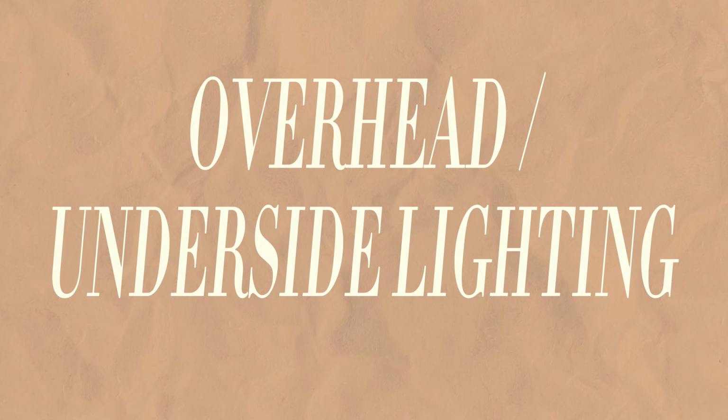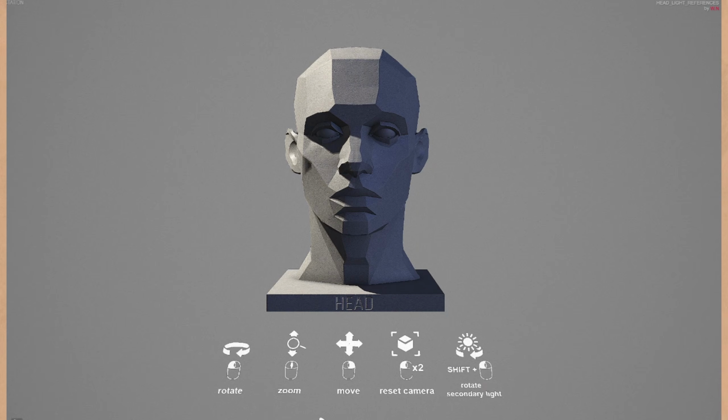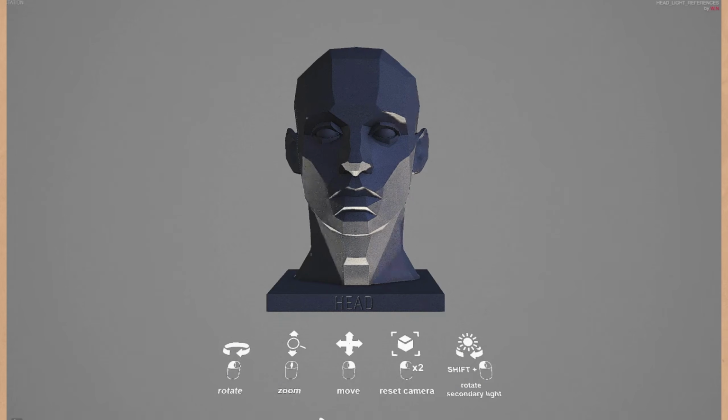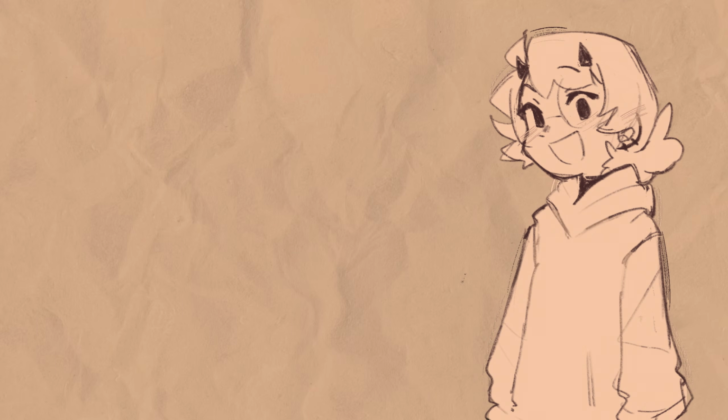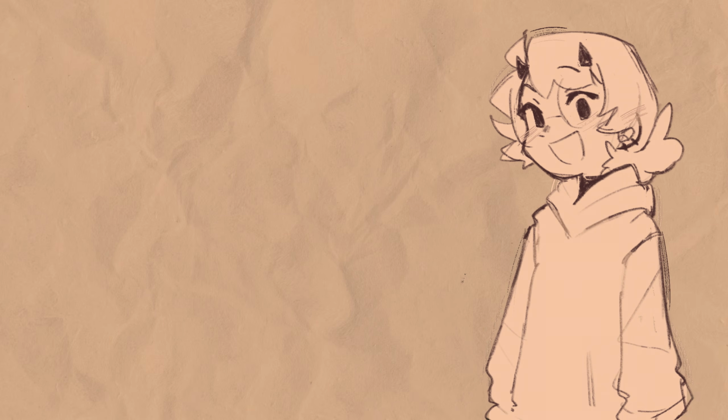And then overhead or underside lighting. Overhead lighting is lighting from above, and then lighting from below, which catches a lot of features as well, but it's also not very pleasing to look at. These are just super simple to grasp, but important for the next couple parts that I'll go through.